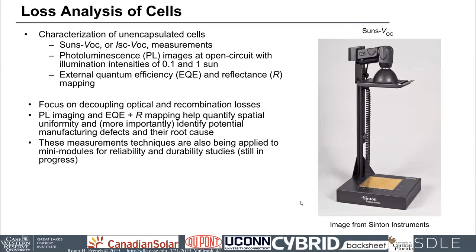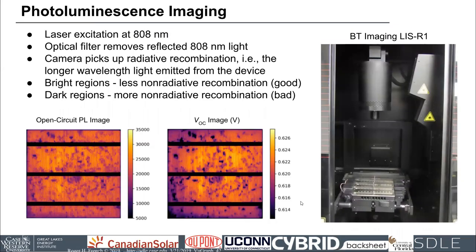So next slide. For the PL imaging, we basically have a laser excitation, 808 nanometers, that you can see on the far right. It shines on the solar cell or the mini module, which is what we're doing now. We have an optical filter that removes the 808 light. The camera picks up the radiative recombination. So the longer wavelength light emitted from the device is the radiative recombination. And the bright regions have less non-radiative recombination, which is good. So bright is good. Dark regions have more non-radiative recombination, so they're bad.